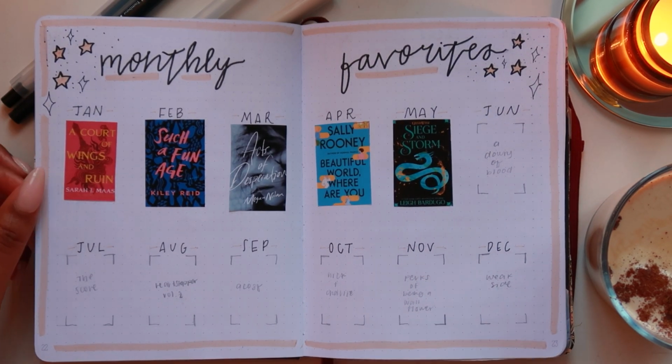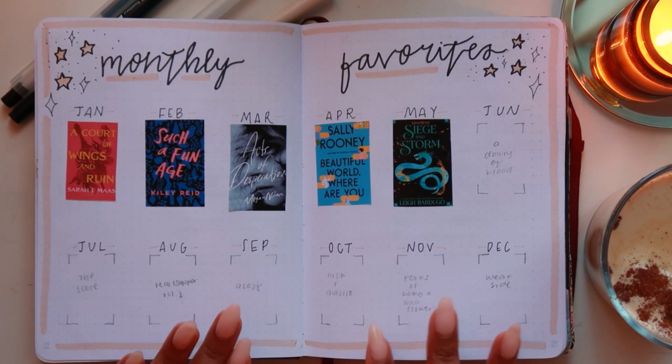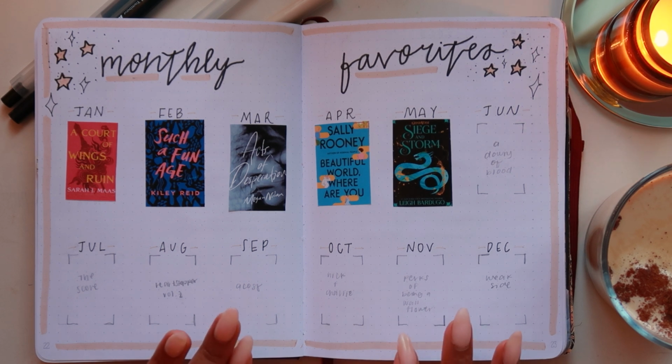And then also another page. We're keeping it very honest here, you guys. I have not kept up with this part of the journal really at all, to be honest.